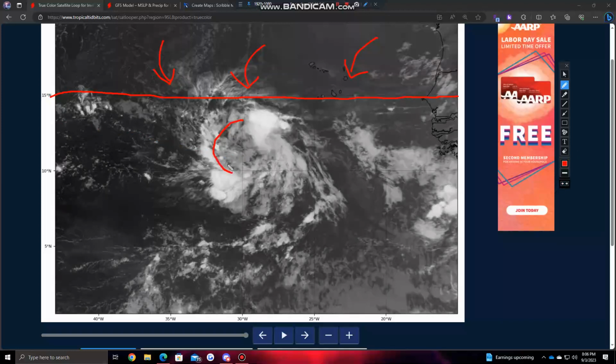But our system is rotating counterclockwise, so from time to time it will drag in dry air into the core of the system, which will prevent it from strengthening for a little bit. But once it gets to about this area, about the next day or two, it will start to, let's say, how do I put this? Evade the dry air and eventually start to strengthen as it makes its way to the Caribbean islands.